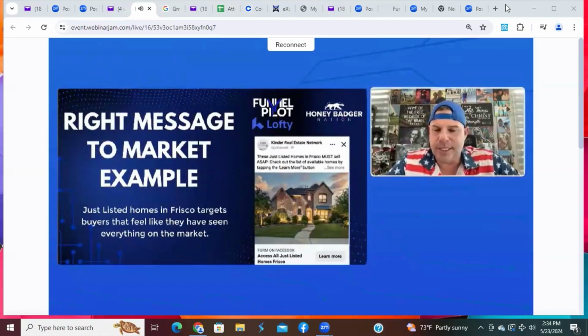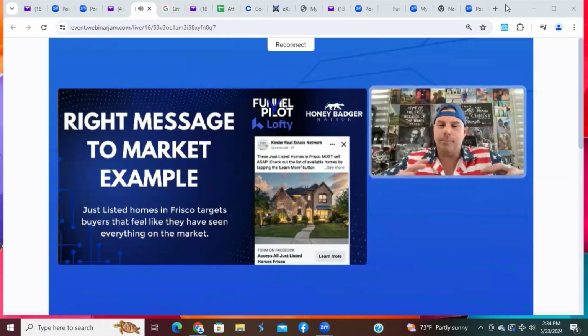So, right message to market example. I'm just going to show you a couple of examples. These are all very similar, and nothing too crazy here in terms of all the things we could do, because I'm not trying to create a bunch of new ideas for you. I'm trying to show you, in principle, how we could do this better.